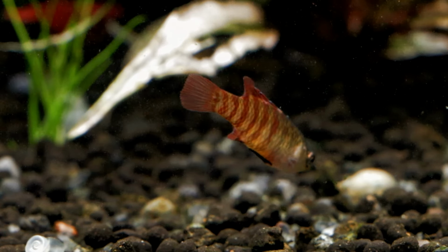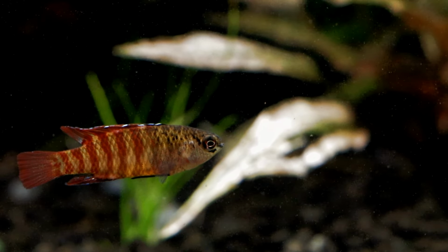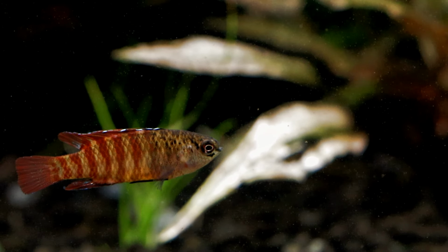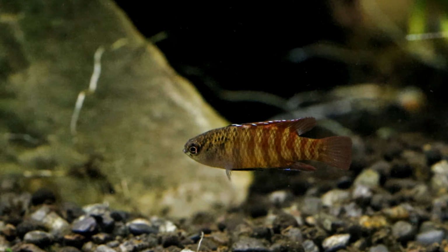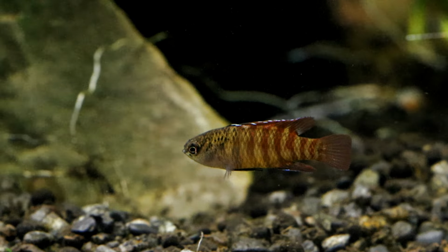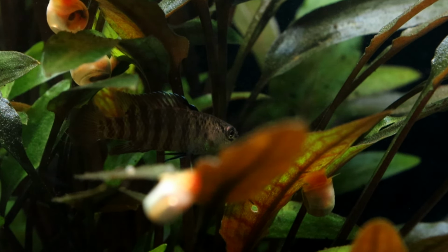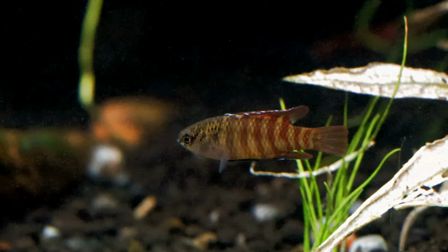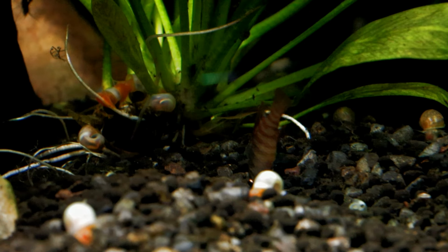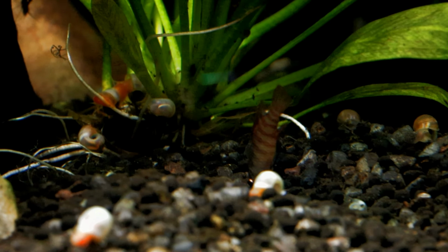But here is where a lot of keepers just might get turned off from keeping tiger badis. They are pretty terrible at taking prepared foods. Mine have flat refused any form of food that isn't moving since I have had them, and I've had them for about a year now. And target feeding them with live food is also really challenging too, because one, I can never find them in the first place, and two, they tend to vanish as soon as they think there is any sign of danger or anything going on that they don't like.